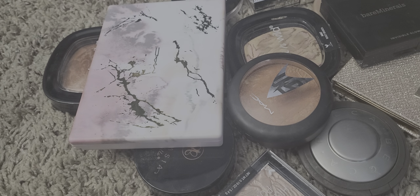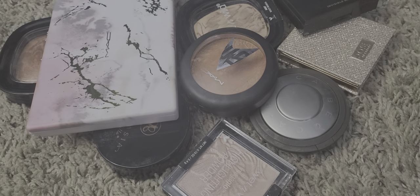And then this is another MAC eyeshadow. Oh, look how beautiful this blue is. And this is in Sea and Sky. I don't think I'll be decluttering these. I thought I would, but listen, sometimes you just have to change your mind.